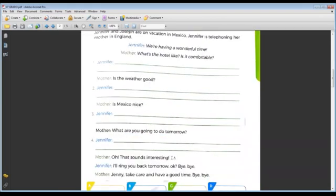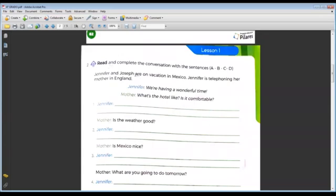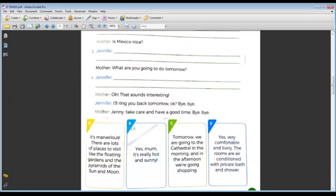We have to complete the conversation on page number 63. Read and complete the conversation with the sentences A, B, C, and D. Jennifer and Joseph are on vacation in Mexico. Jennifer is telephoning her mother in England. So now we have to complete that conversation about Jennifer and her mother, okay? We have letter A, B, C, D. We have to use these sentences and complete, okay?